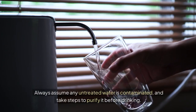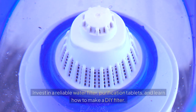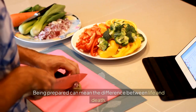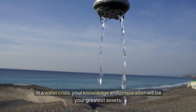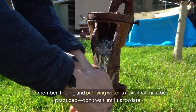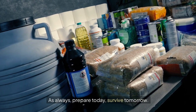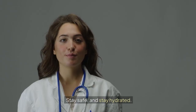Always assume any untreated water is contaminated, and take steps to purify it before drinking. Invest in a reliable water filter, purification tablets, and learn how to make a DIY filter. Being prepared can mean the difference between life and death. In a water crisis, your knowledge and preparation will be your greatest assets. Remember, finding and purifying water is a skill that must be practiced. Don't wait until it's too late. As always, prepare today, survive tomorrow. Stay safe and stay hydrated.